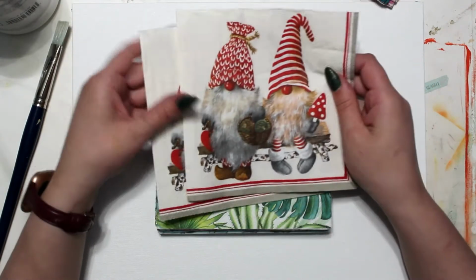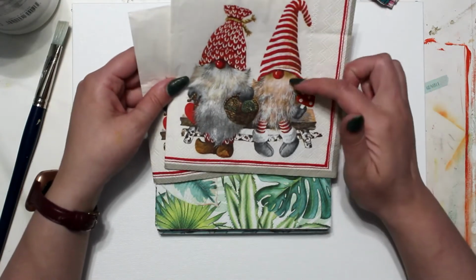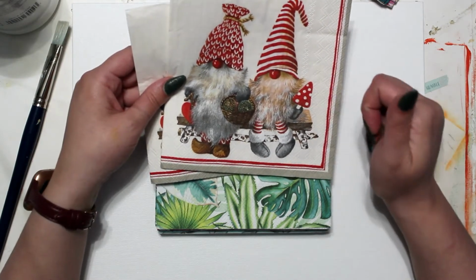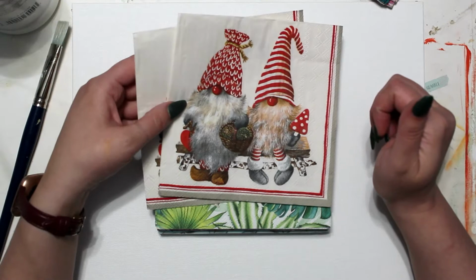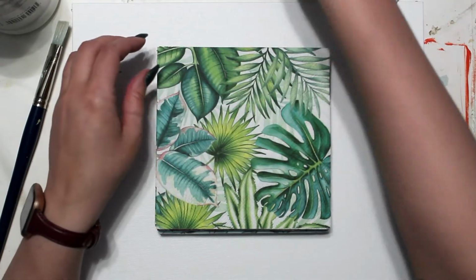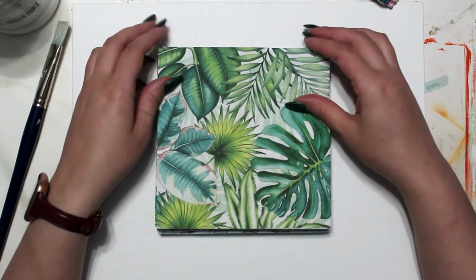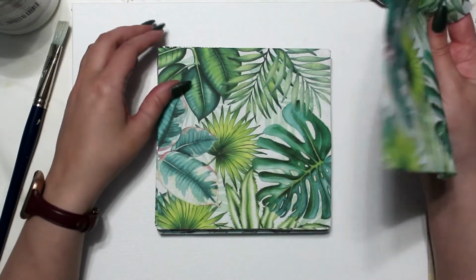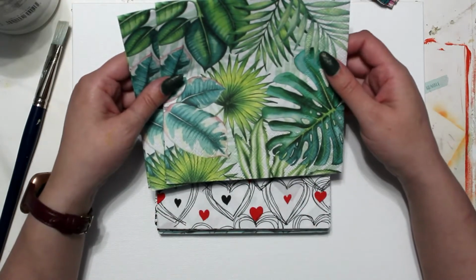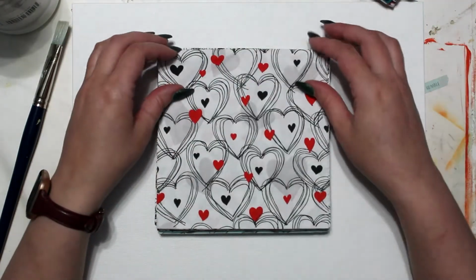Oh, I do remember these because I want to make a little wall hanging thing with these. So look how cute they are. I got wrapping paper that has gnomes on it for all my Christmas presents, and I got some gnomes to go under the tree, and I'm in a really gnomey year, so I wanted to make something with them. Foliage, love it.